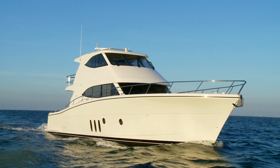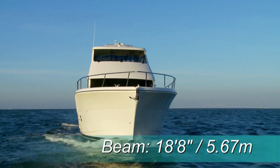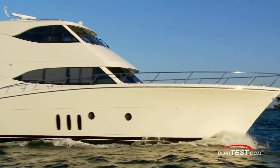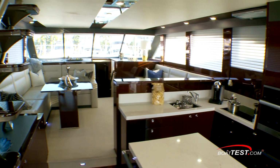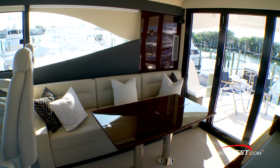The Maritimo M64 motor yacht is 64 feet length overall with an 18-foot 8-inch beam and a standard layout of 3 staterooms and 3 heads, or an optional layout with 4 staterooms and 2 heads. There are 3 decks on the M64, and we're going to be taking a closer look at the wealth of features and amenities on each.